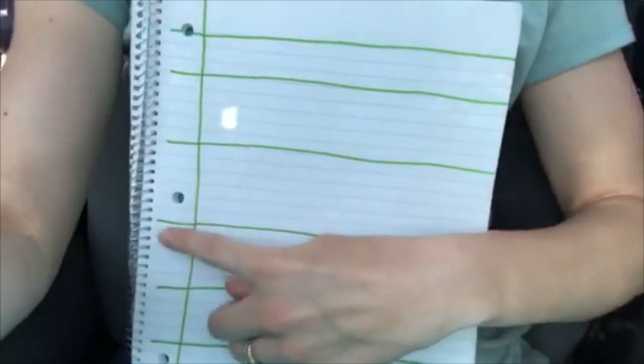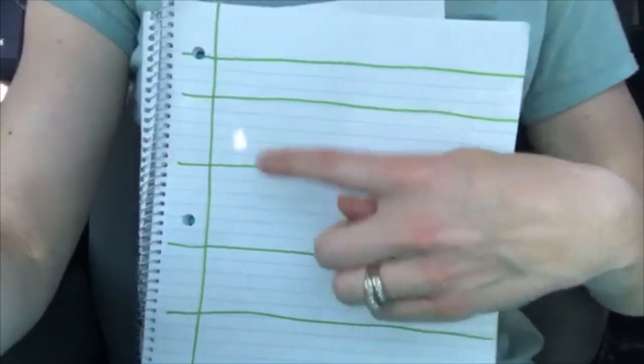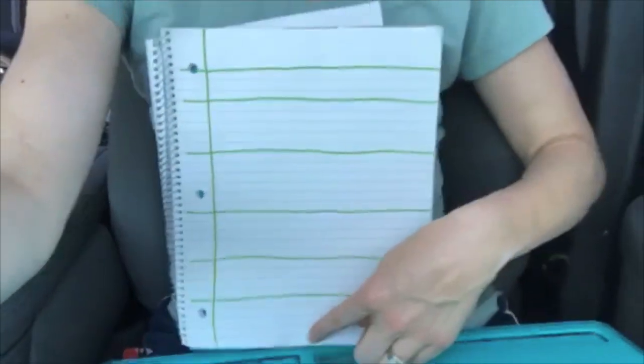So I like to use 6. You can use up to 7, but that chops your day up pretty fast. Or you can use 5. 5 is a good number too. So anyway, for 6, you split it in half and then you split it into thirds. So you have 1, 2, 3, 4, 5, 6. All right, so that's the bones of this schedule.